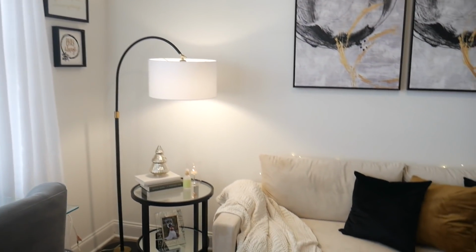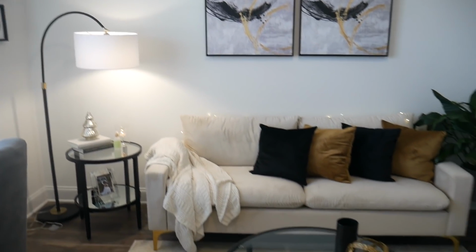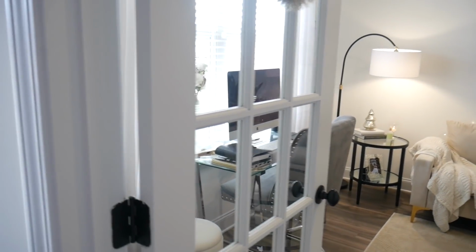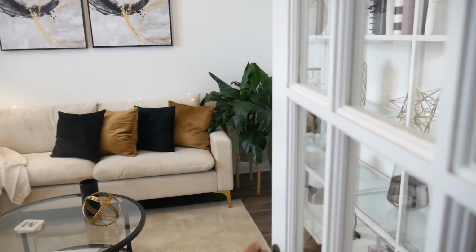I'll give you a nice one last little pan of the room. Oh, I guess I'll turn off this tripod. One last pan of the room, and then we will head on up to do the second part of this video. So this is what she looks like. Now, let's go ahead and head up the stairs.